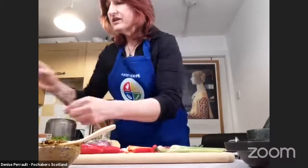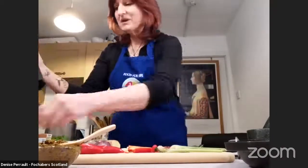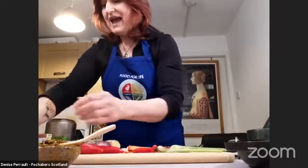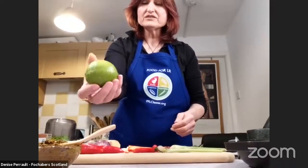Final ingredient here. I'm almost embarrassed to show you this. This is my 90,000 year old grater. But what I actually did was I just grated lime zest. That's what I did. And I added about 2 tablespoons. Now that is honestly with a lime that's about this size. It's not a bad size lime.